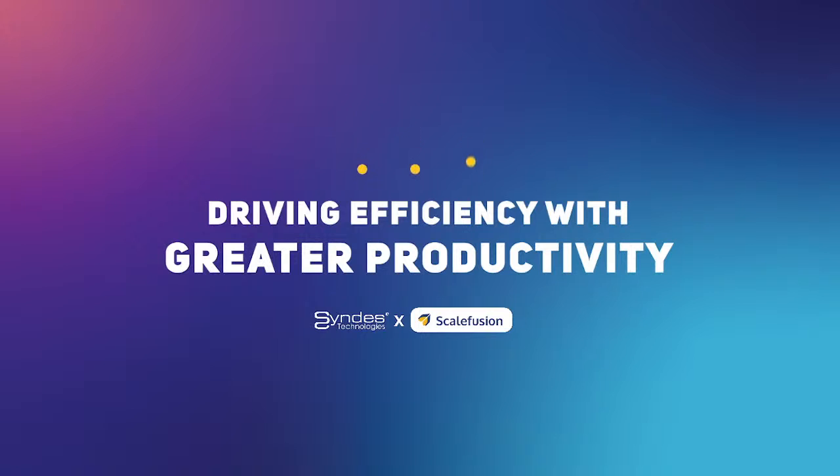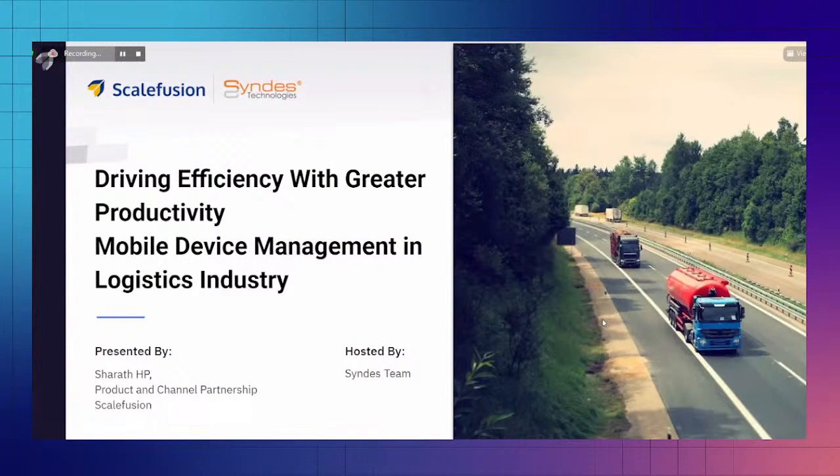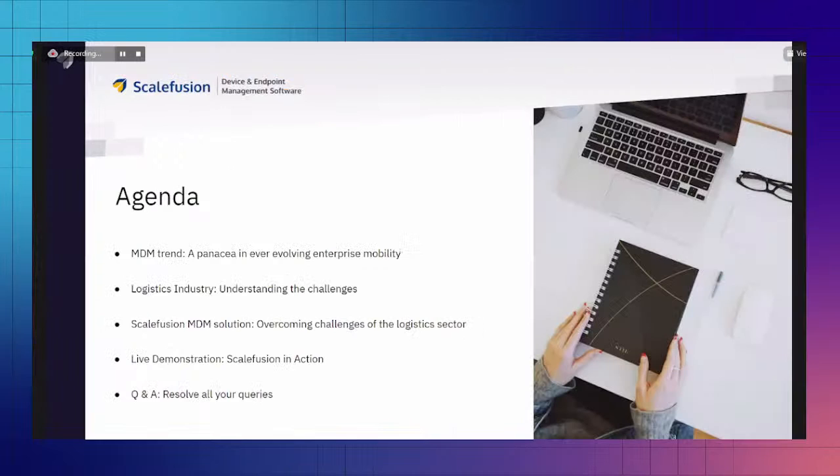I hope my screen is visible. Today's topic is to discuss how the logistic and transportation industries are faring in the current time, how mobility or MDM can solve various problems, and where Scalefusion comes into the picture. The agenda has been set forth by Hani from the Sindes team. Let me quickly reiterate the agenda once again. How exactly is enterprise mobility evolving in the current environment, the current world post-pandemic?